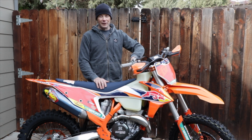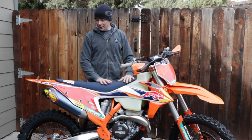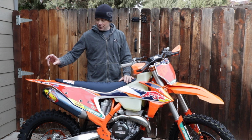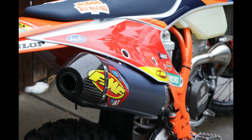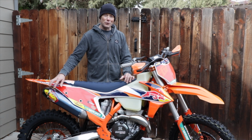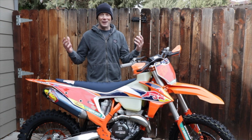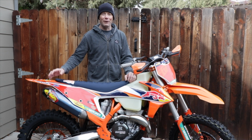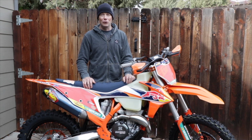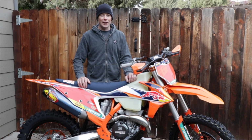extra bling with the orange triple clamps, larger gas tank, the gripper seat, FMF pipe that actually comes with a spark arrestor approved. Can you believe it? A motorcycle, a dirt bike, off-road competition dirt bike with a spark arrestor. My eyes were gleaming. I finally don't have to spend 2 hours replacing everything, plus about $200-$500 to replace the pipe. It comes with it already in there.